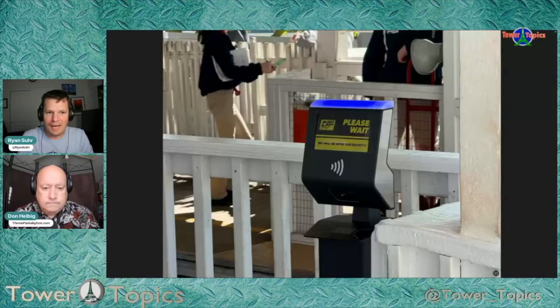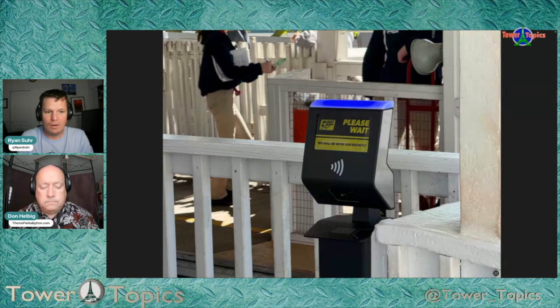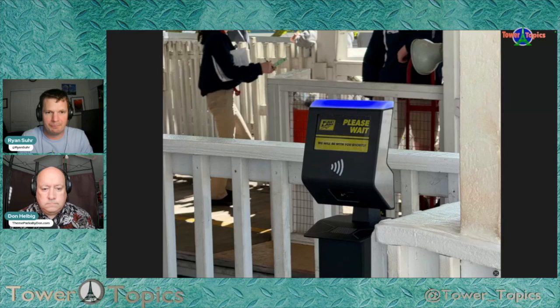But from all accounts that we've seen, it looks like this program is going to be extended. As many people have pointed out, they have new Fastlane scanners at a lot of the rides. And if you're watching on the video version, obviously you're seeing the scanner on your screen there, that's the one from the Racer. But that has the ability to do RFID, so you can tap it, or you can scan a barcode. It looks like the park is fully implementing the barcode at this point.